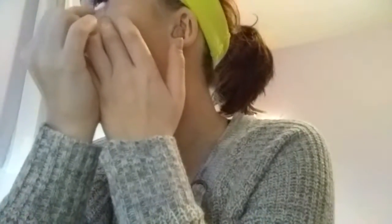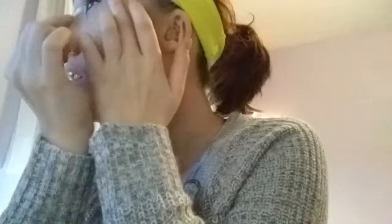And I'm just gonna clean up whatever eyeliner I got on. And this is how I do my eyeliner, the cat wing. I don't usually make a perfect point that much. I try to, but it tends to get a little hard to make that perfect point.